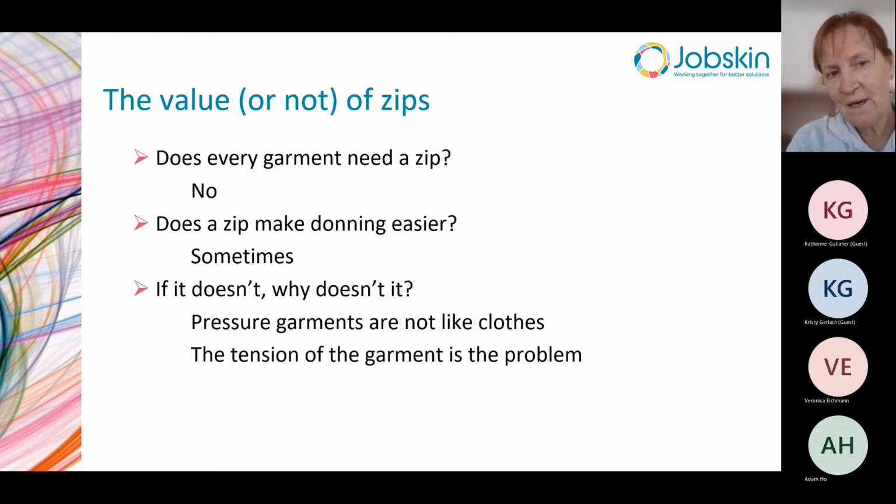I think if we don't really stop and think about a zip in a pressure garment specifically, most people think, oh, they have a hard time putting on their socks, their arm sleeve, their whatever. I'll put in a zip to make it easier. And sometimes that is correct. A zip does make donning easier, but not always.